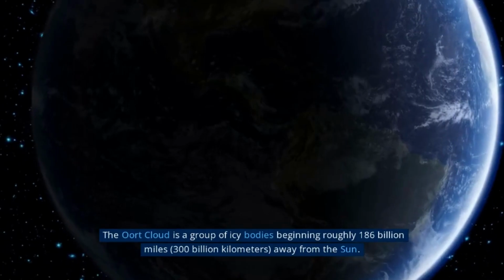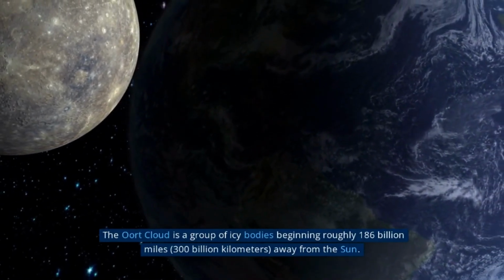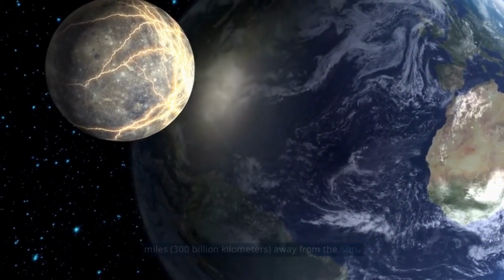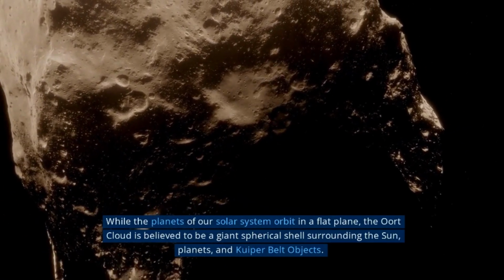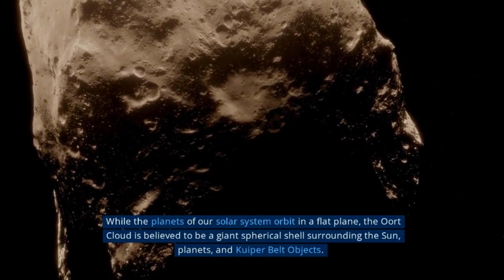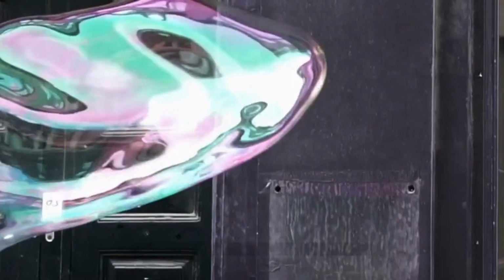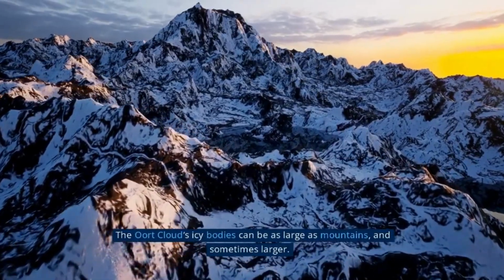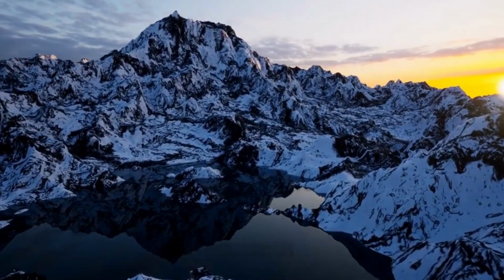9. Oort cloud objects. The Oort cloud is a group of icy bodies beginning roughly 186 billion miles, 300 billion kilometers, away from the Sun. While the planets of our solar system orbit in a flat plane, the Oort cloud is believed to be a giant spherical shell surrounding the Sun, planets, and Kuiper Belt objects. It is like a big, thick bubble around our solar system. The Oort cloud's icy bodies can be as large as mountains and sometimes larger.